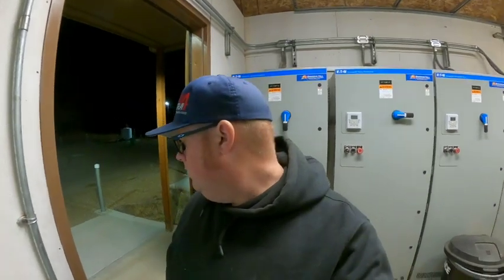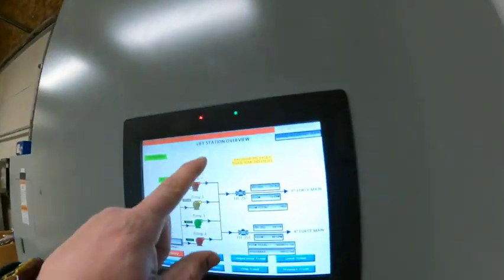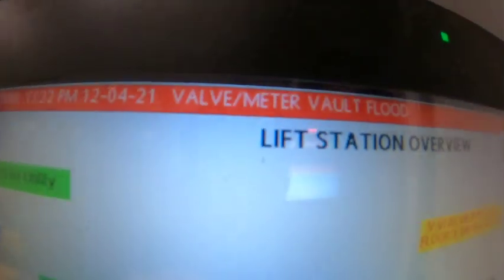Well, that's really weird, folks, because the wet well level is at 3.1 feet. Let me get this door here, goodness. We're at 3.1 feet? The pump is running. Not sure what's going on. Well, that's not good. Let's go see what that one is.